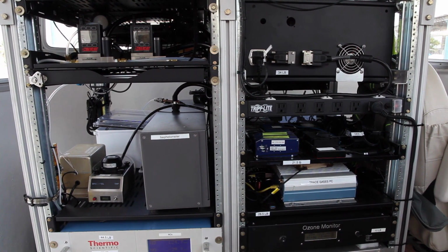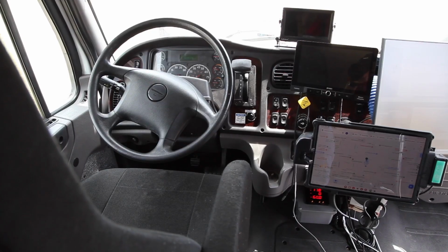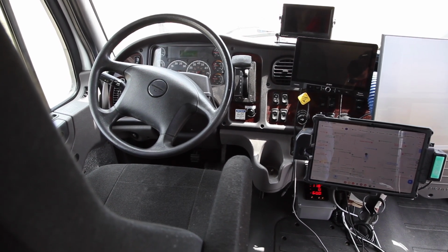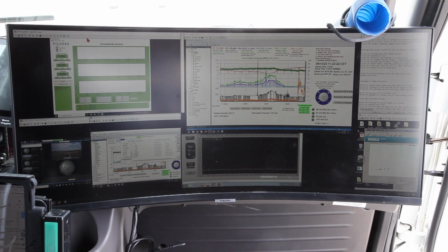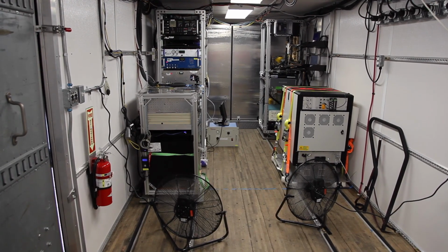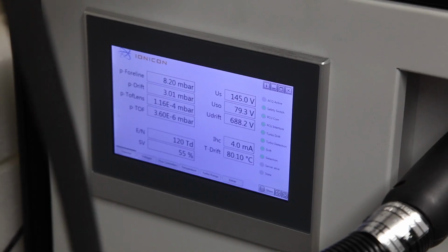The mobile lab that we're driving is even larger and more well equipped this year than it has been in the past. Together these two platforms can look at what's happening on the land, what's coming out from freeway emissions, from industrial emissions, natural emissions from trees and things like this, and tie those more closely in with what's happening out over the water.